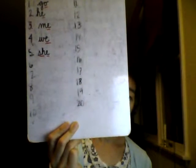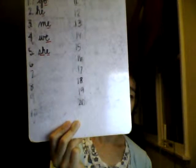Number 5, she, one syllable. She is a little girl. She. Think to spell sh-e. Spell out loud with me. She, S-H-E, she. Again, E is saying E at the end of a syllable. Please write and mark she in your notebook.